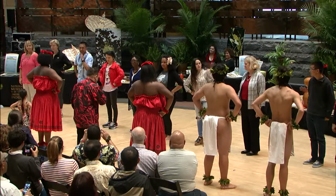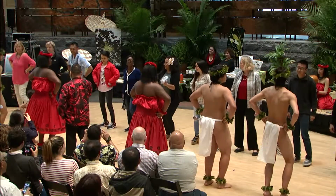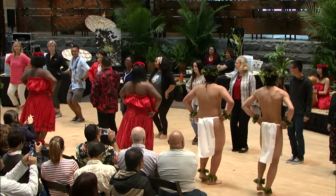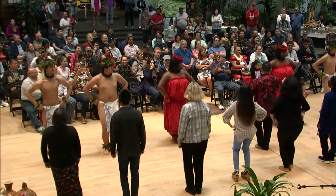Kaholo and pa. Step 1, 2, 3, and 4. Step. Now bend your knees a little bit. So when you do footwork, you don't want your head to move back and forth. So you have to keep your head perfectly still as you're doing your footwork, okay?